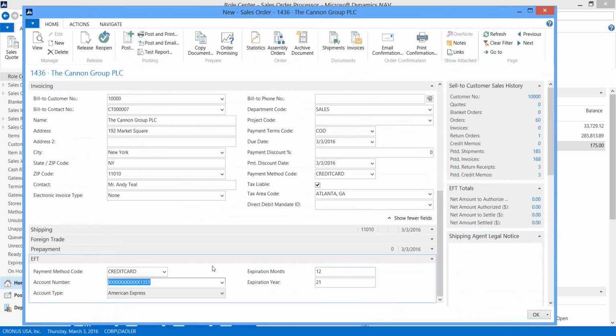Card numbers get stored automatically. The first time you get a new credit card number given to you, which might just be on a new sales order, as soon as you get your first approval on that card number, it'll automatically store it against the customer or contact, and that's how that list gets populated over time.